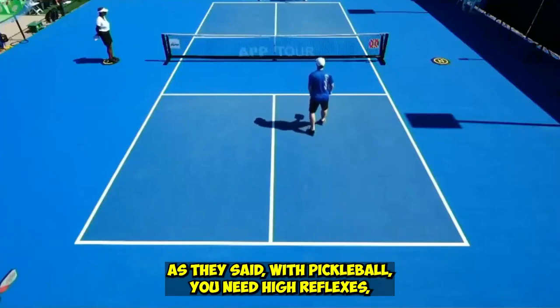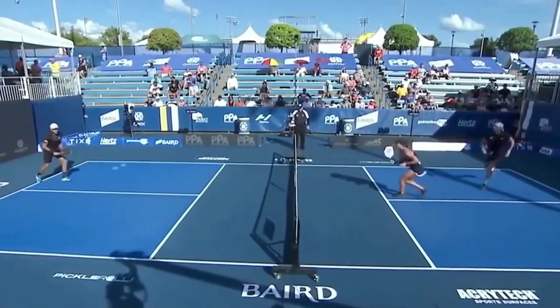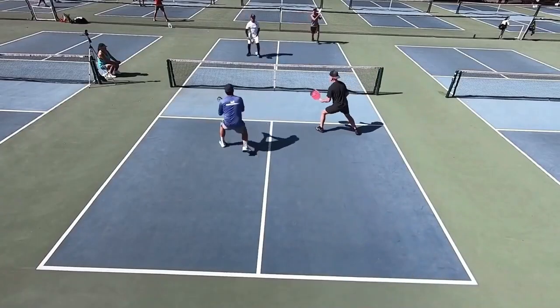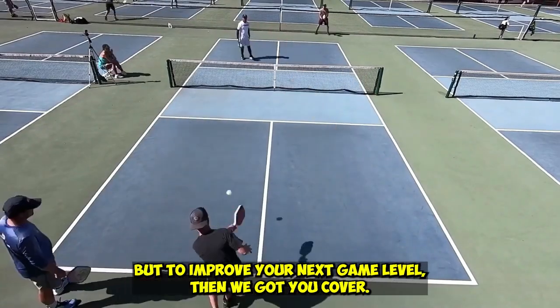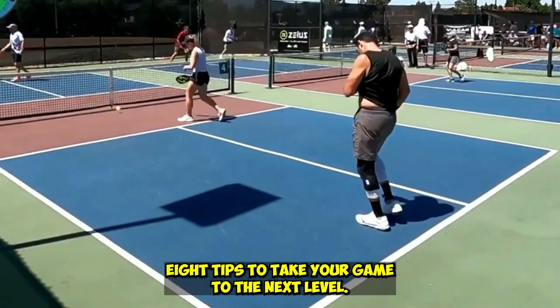As they said, with pickleball, you need high reflexes, decent hand-eye coordination, and excellent defense. Pickleball players should learn strategies that will help them improve their skills, starting with technique. If you are looking for pickleball techniques, not only to be big in the pickleball world, but to improve your next game level, then we got you covered. Here are Advanced Pickleball Techniques, 8 tips to take your game to the next level.